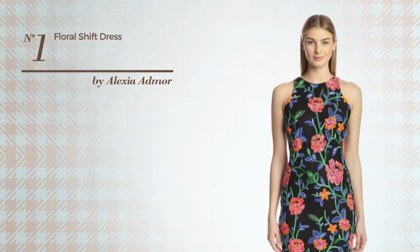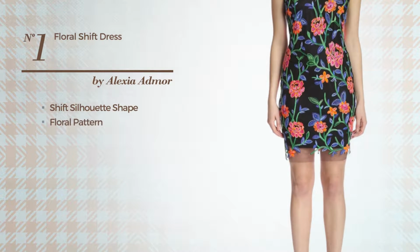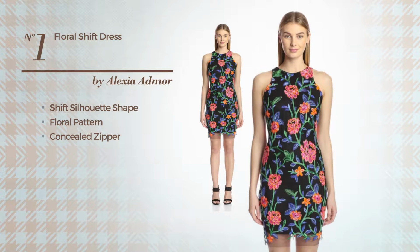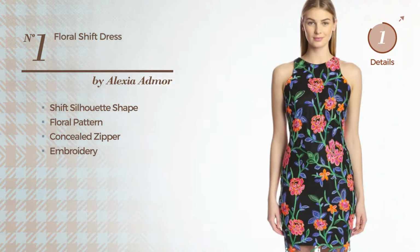Number 1, an intricate shift silhouette dress. Featuring a floral pattern, as well as concealed zipper, crafted from lightweight fabric, enriched with embroidery. Available uniquely in this color.